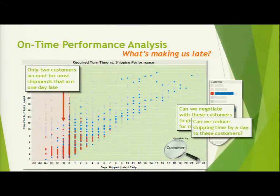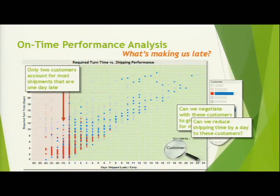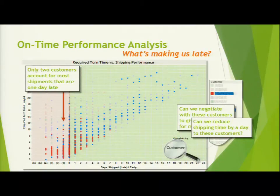Or maybe we can make it up in shipping. Some of these customers perhaps are international customers, and we can change our shipping mechanism in order to tighten up the delivery time, to make it up in the delivery time. That'll probably cost us a little bit more, but depending on how angry the customers are at us, it may be a cheaper solution than losing that customer's business.